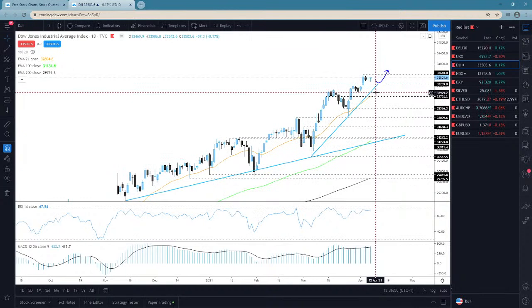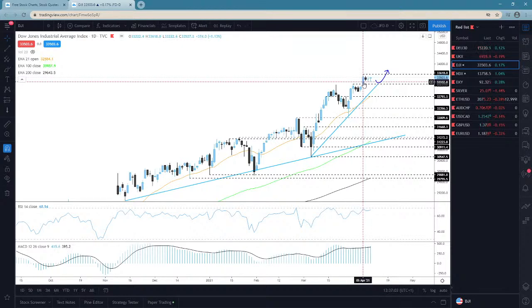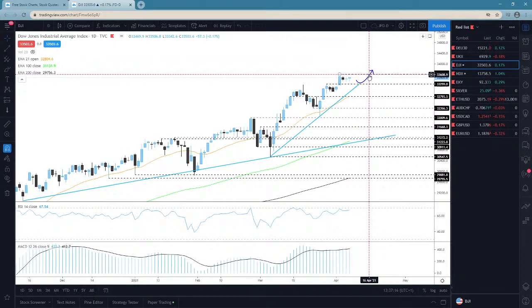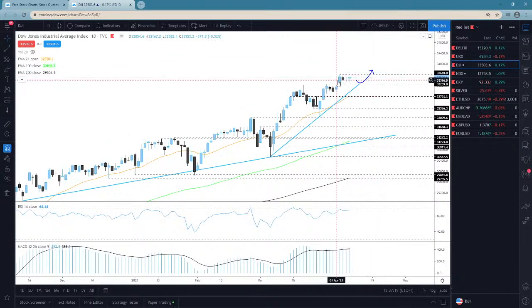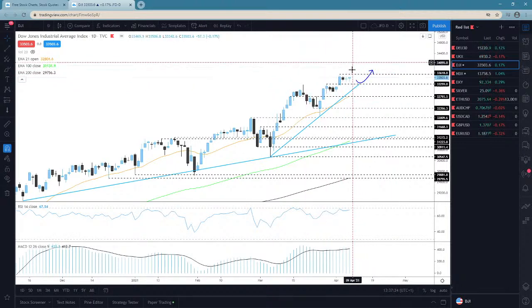Currently the index is trading around the 33,579 territory, so not far from the all-time high, which was reached this week, and of course it's above yesterday's close. So a lot of things here are pointing to a possible move higher. However, keep your eyes on this barrier right here, the current all-time high, because if we push higher and break this level, of course, this may attract more buyers.